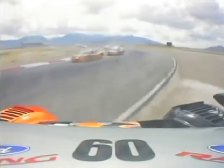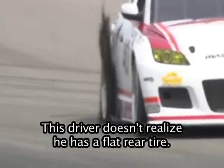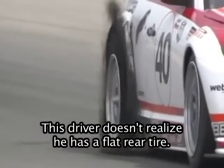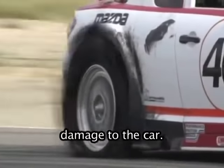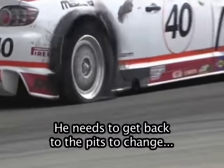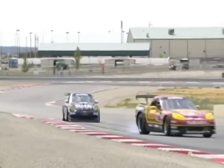This driver doesn't realize he has a flat rear tire. He needs to be careful not to cause severe damage to the car. He needs to get back to the pits to change the flat tire.